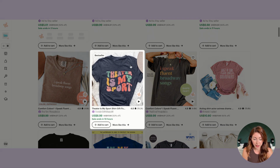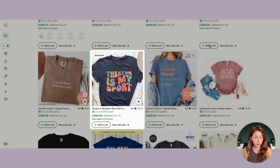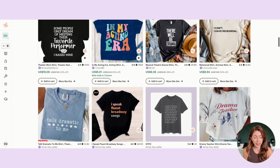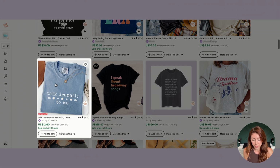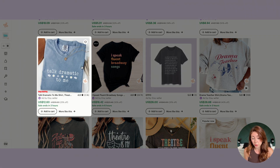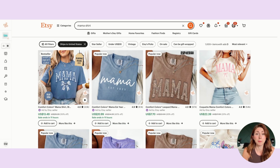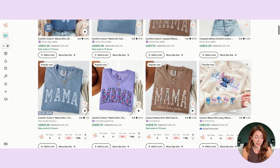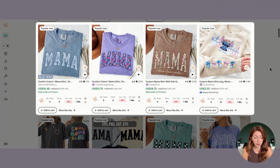Scrolling down, another bestseller is one that is like a flat lay photo. And I'm seeing a lot of these flat lay photos doing really well in this niche, and some of these folded Comfort Colors ones as well. And if you do research in other niches, this folded one is doing insane on Etsy right now. If you take a look at Mama, for example, or a Mama shirt, you'll start to see which mockups are doing absolutely insane. And it seems like these folded ones are really doing well.